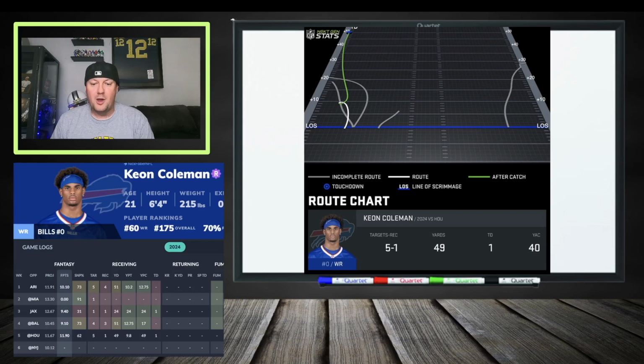Keon Coleman, 1 catch, 49 yards, and a touchdown. Khalil Shakir was out in this matchup. We went over all his routes from week 4 on live stream on Sunday morning. I showed them to you guys. We risked the copyright on that.